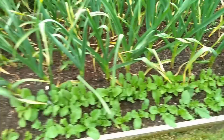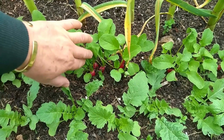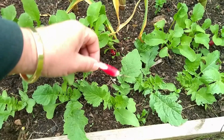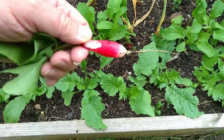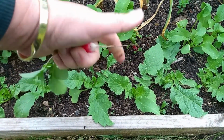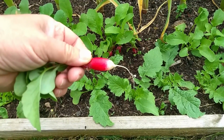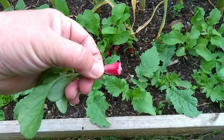At the front here is my success story for this year. Radish. Look at that. I'm going to pull one out. Actually, look, that one's been a bit eaten. Oh, look at that. Okay, it's been eaten. But wow. I'm amazed. I have never grown radish to full size before. Wow. Sorry, it's not even in shot. Look at that. Oh, God, that's lovely.